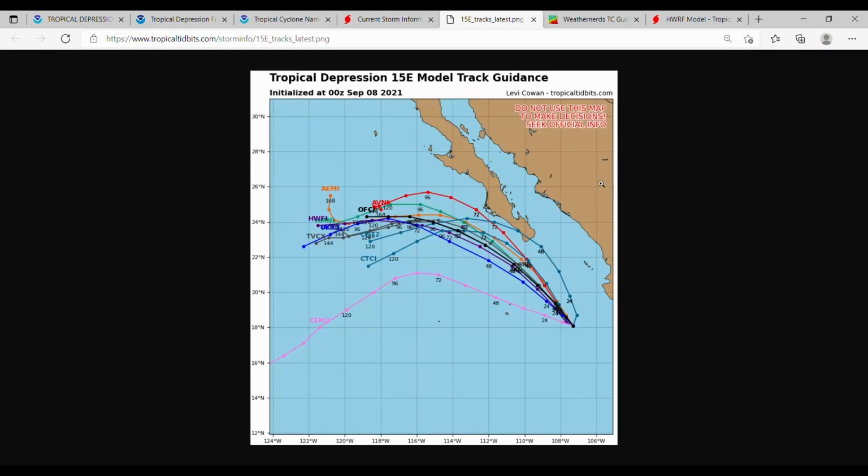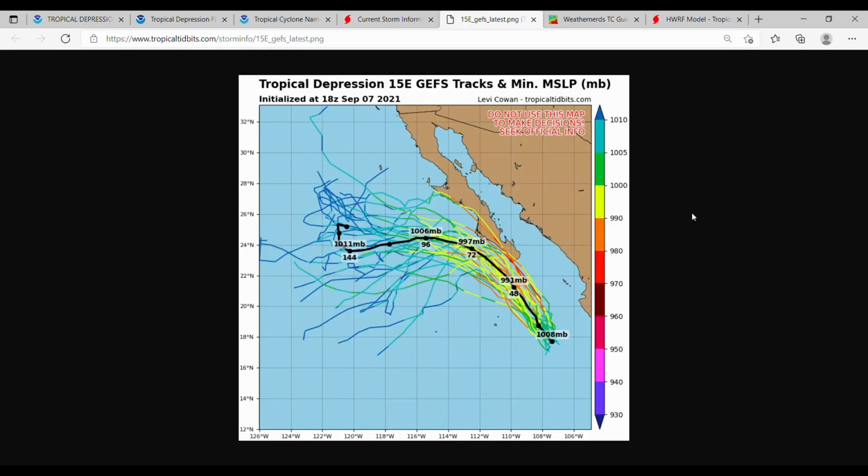Current storm information, starting off with our global and hurricane models, showing a kind of defined track up to the northwest, and then right around 22 to 24 degrees north, taking a turn toward the west. So we do have some stragglers here, taking it west-northwest right off the bat, or having a curl inland toward Baja California early, but those are the outliers in the scenario. GEFS does take it on that curve right around 24 degrees north, and then has another hook around right around 121 degrees west.